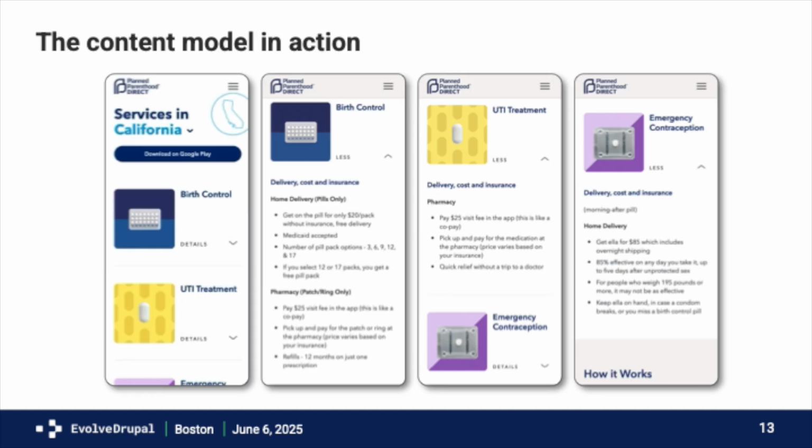Yeah, so speaking of power, as Kristina was mentioning, we got to see the really nice front-end experience from a content manager perspective, but for us, we had to break that down and understand how we're going to architect Drupal under the hood in order to enable this vision. So quite frankly, as we see, we have services that are associated to states, and per service, we can have different generic information, we can have an image, but also very specific information. What is the cost, what is the insurance coverage, what's the delivery mechanism?